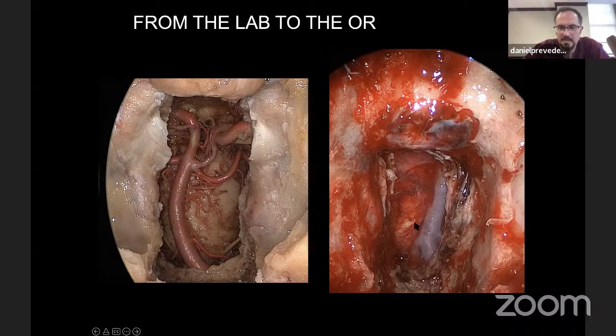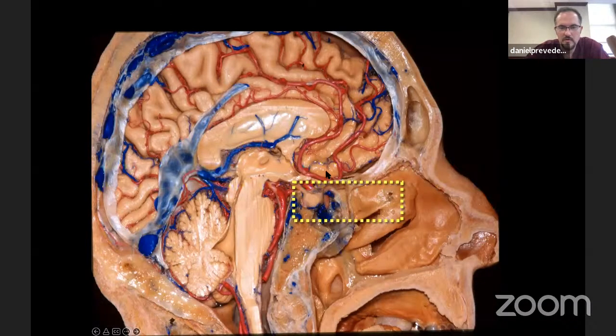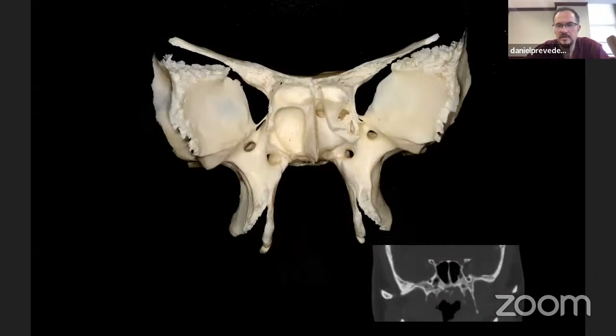After the lab, you can go to a patient and you're going to find the same things. You're going to do a good job if you know anatomy. You have to be familiar, expose the carotid artery, find your basilar artery, expose the pituitary gland, and in this case we removed a meningioma located in the posterior fossa. So let's focus more on the superior corridor and how we do that. To know that, we need to understand the bone. I like to start with bony anatomy and X-ray anatomy, like a CT, to understand what you're doing.